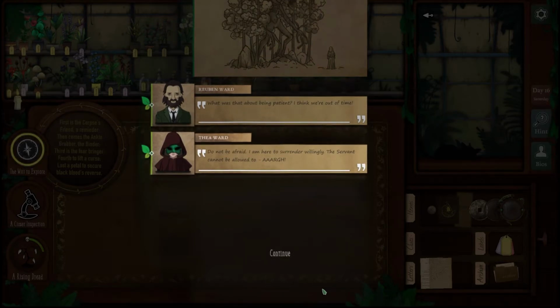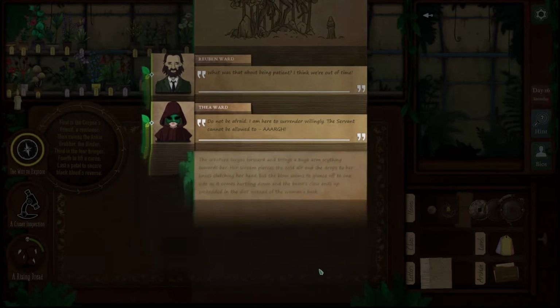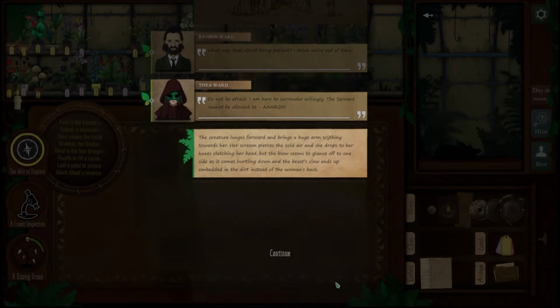Do not be afraid. I am here to surrender willingly. The servant cannot be allowed to... The creature lunges forward and brings a huge arm scything towards her. Her scream pierces the cold air, and she drops to her knees, clutching her head. But the blow seems to glance off to one side as it comes hurtling down, and the beast's claws end up embedded in the dirt instead of the woman's back.